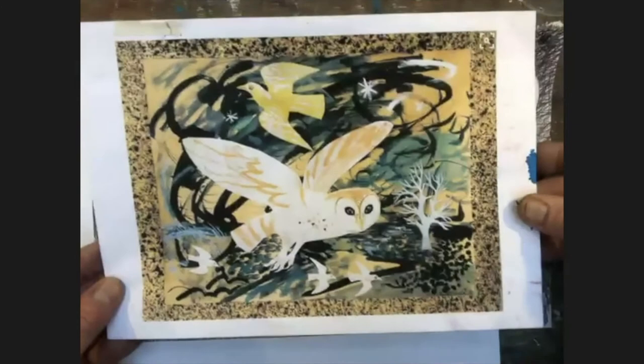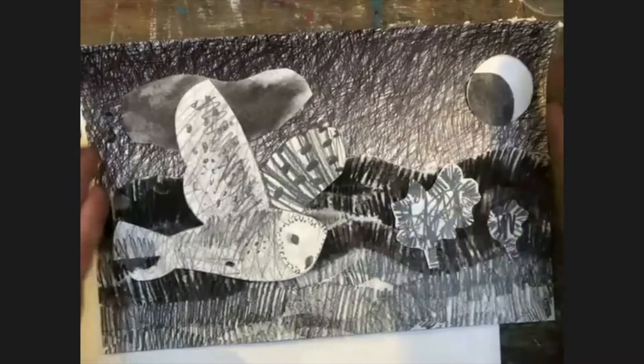So we're going to go with the idea of the owl, not his owl. We're not going to be copying that picture. We're going to be doing something else. This is what we're going to aim to do. I'm going to shift mine to the side for a moment, just talk to you about materials and mark making for a second.